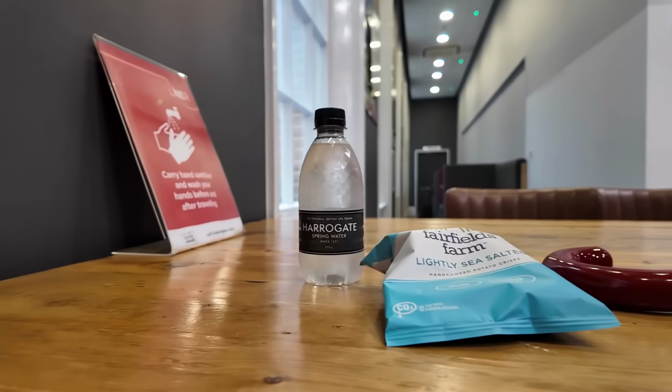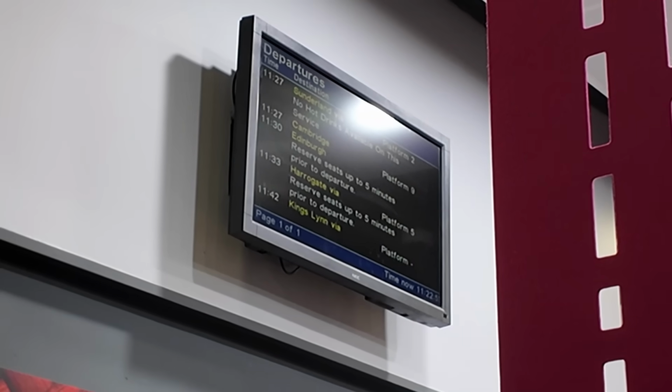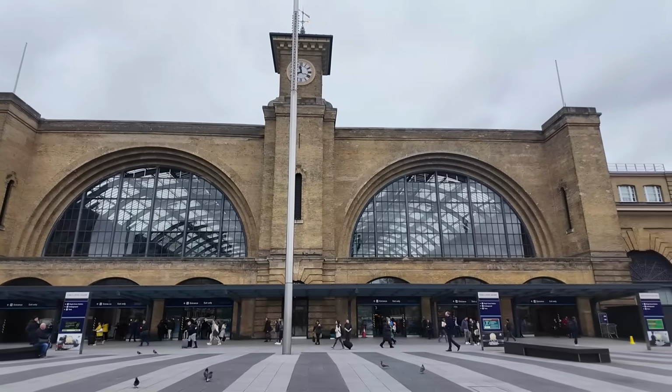It is quite lovely in this lounge. There's also quite a lot of people in here, but there are plenty of seats. You can of course help yourself to drinks and light snacks. There is a departure board up in front of me handily as well, so I'm keeping an eye on that. I am thinking though, whilst I'm going to be sat down on this train for such a long time, I may actually go and have a wander around the station just to stretch my legs for a bit before getting on board.